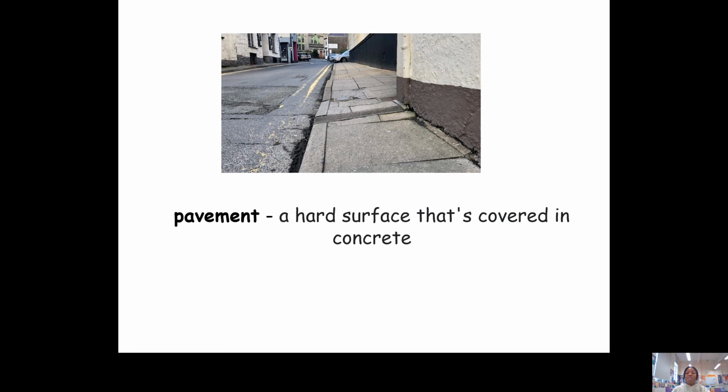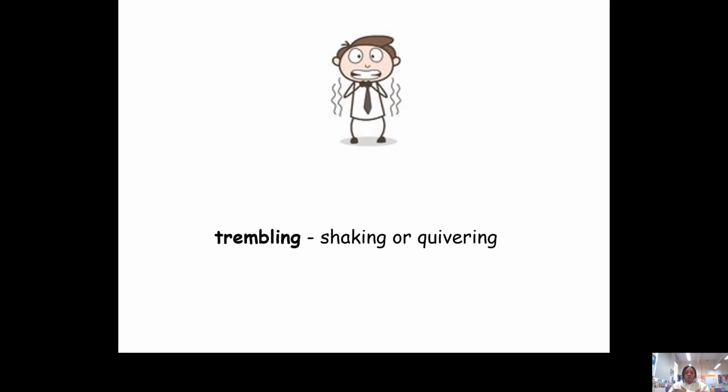The first word is pavement. Pavement. And if you look down in the corner where my face is, you can see me doing the actions. This week is going to be a bit different because I'm going to give you the words rather than hiding them and getting you to guess them. So a pavement is a hard surface that's covered in concrete. Pavement. Fantastic. Make sure you're joining in at home and repeating after me.